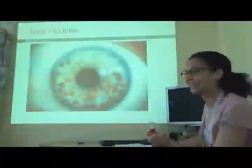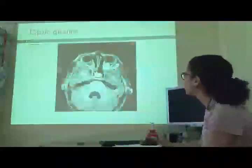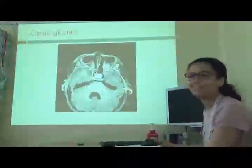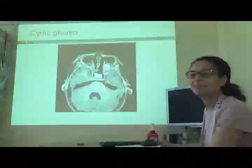Next, Lisch nodules, which are seen under slit lamp examination, which are pigmented hamartomatous nodular aggregates which occur from the iris. It's a bit of a mouthful, but they're one of the key features of NF1. And then next, can anyone spot? Oh, I've already given you away the answer at the top, so we can all see there's something in the back of the eye there.